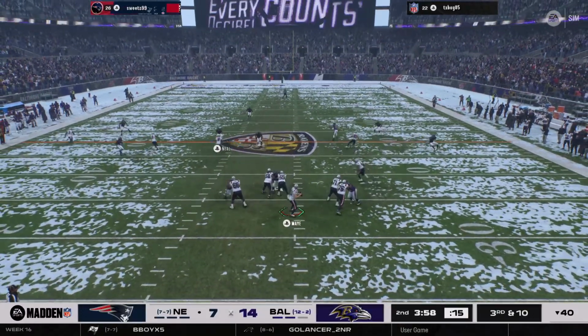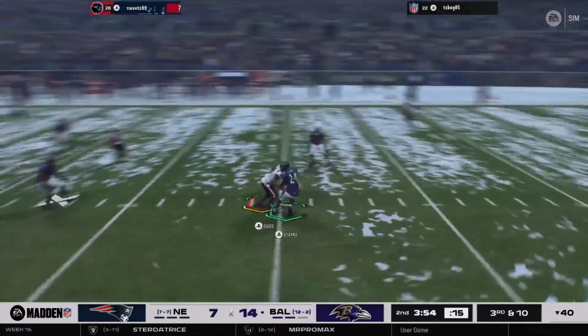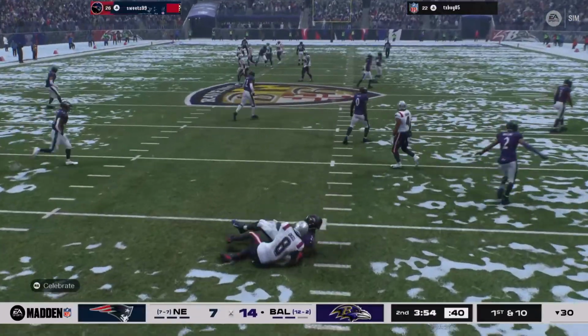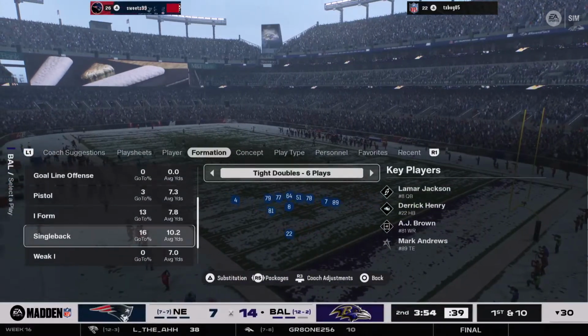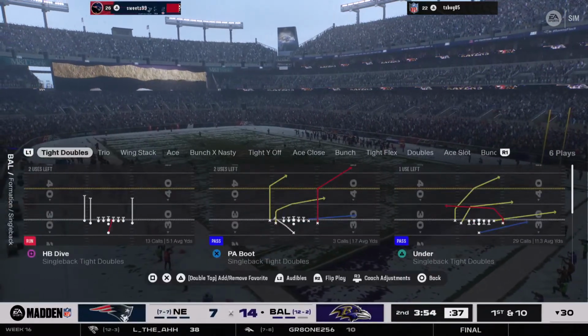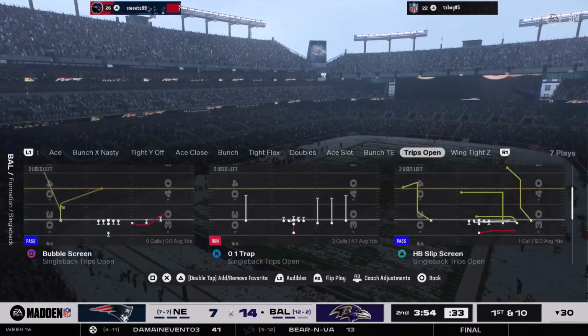Looking to throw, May. His early struggles continue. Here's another one intercepted. Picked off by Malachi Starks. And the Ravens are going to take over at their own 30-yard line.